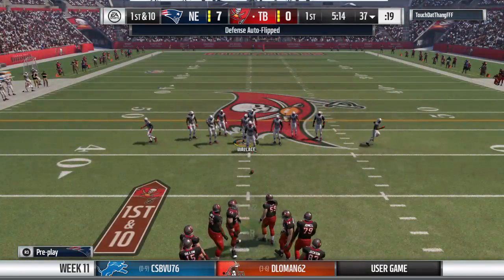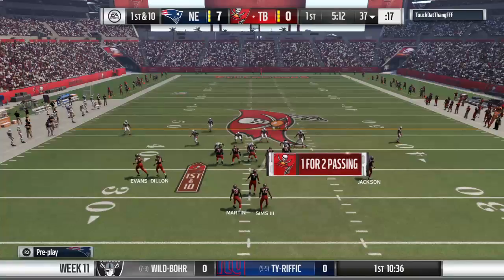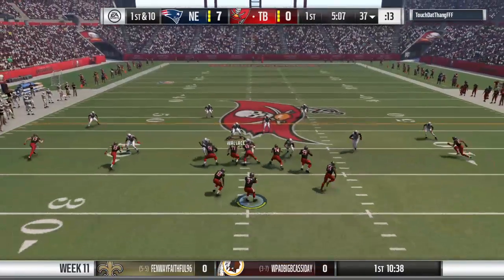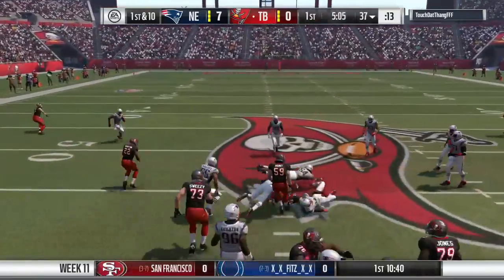Now the Bucs hoping so too. Limited to 16 games total his first 2 seasons combined. He is quite a target for a young quarterback. Jameis Winston can grow with this guy, and boy, they can be a dynamic duo.